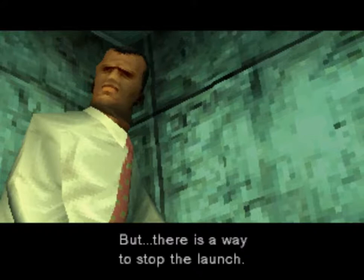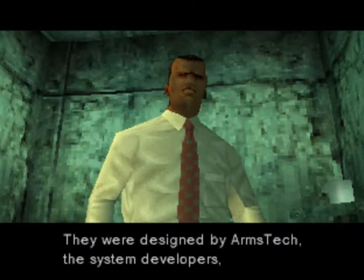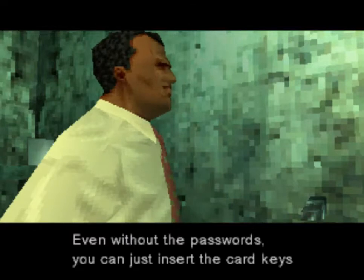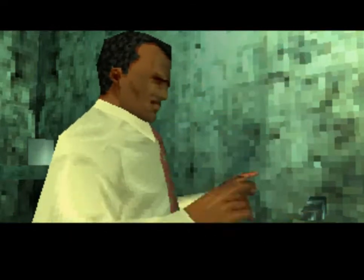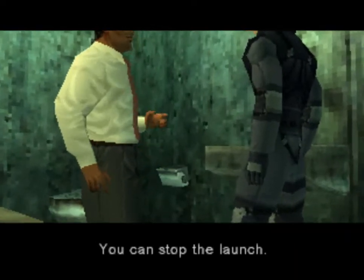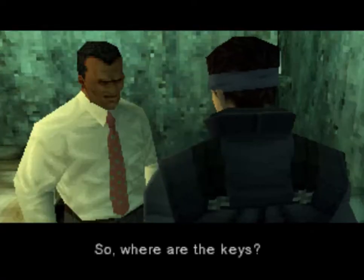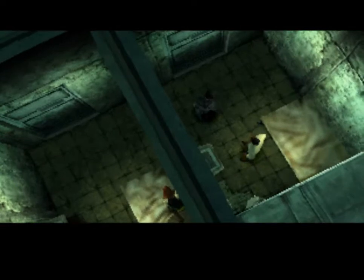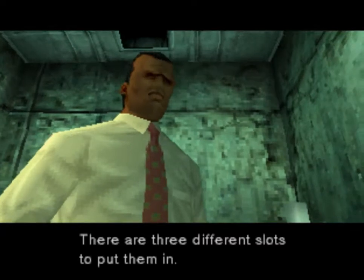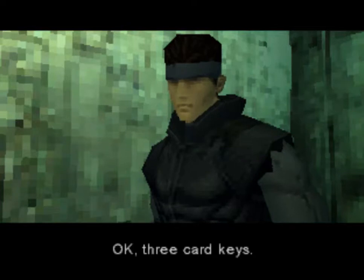But there is a way to stop the launch. What? The card keys. Card keys? They were designed by Arms Tech, the system developers, as an emergency override. Even without the passwords, you can just insert the card keys and engage the safety lock. And if I do that? Yes. You can stop the launch. That card key. So where are the keys? Baker should have them. Listen, you need three card keys. There are three different slots to put them in. You need to insert a card into each one of them. Okay, three card keys.